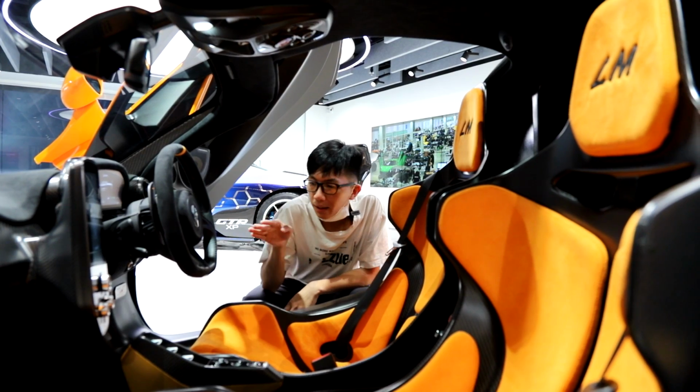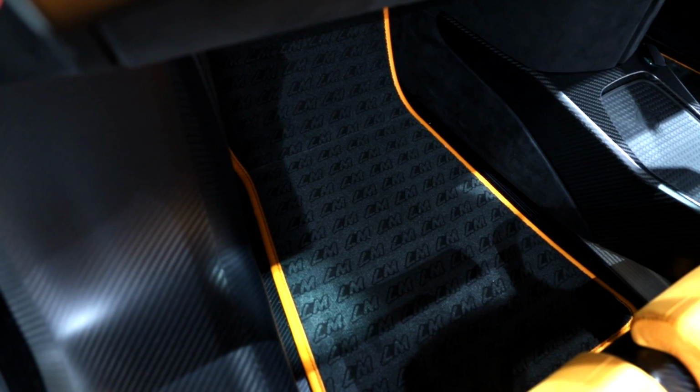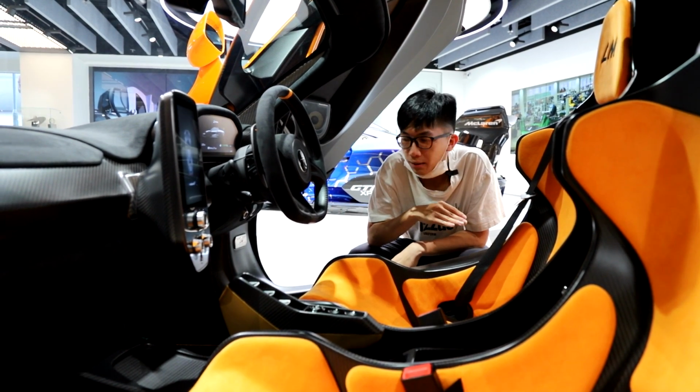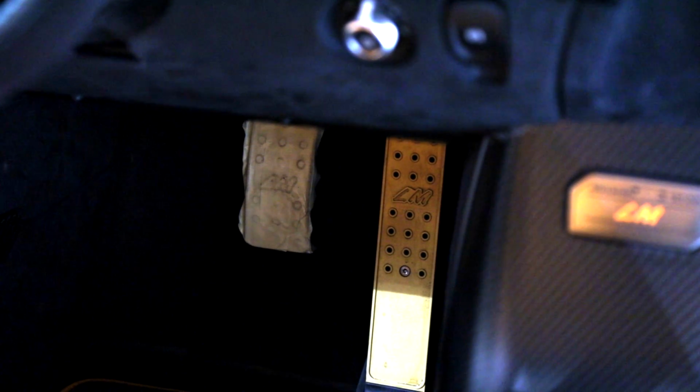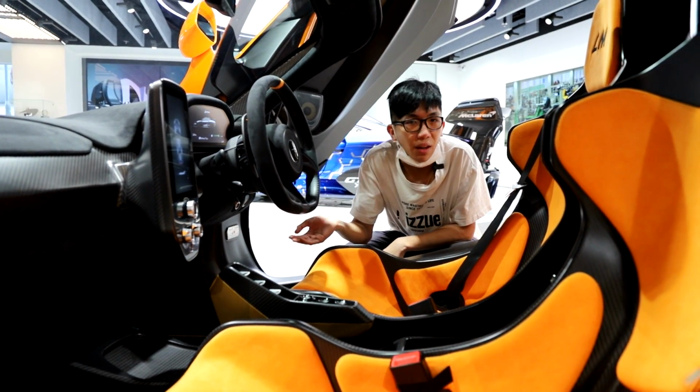And the floor mat is also not a normal Senna floor mat. This floor mat is full of LM logos. It looks really cool and unlike a normal Senna. And one really special thing after I opened the door is that the pedals of this car are made out of gold instead of normal silver pedals like on other McLarens.